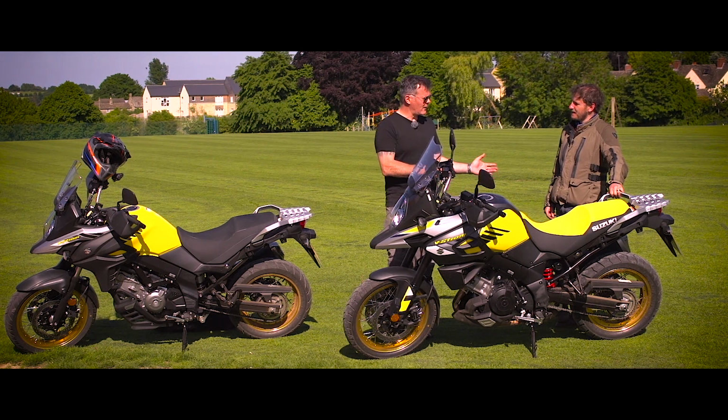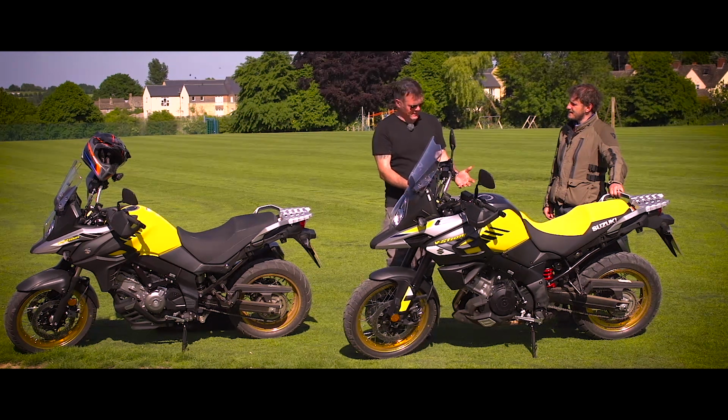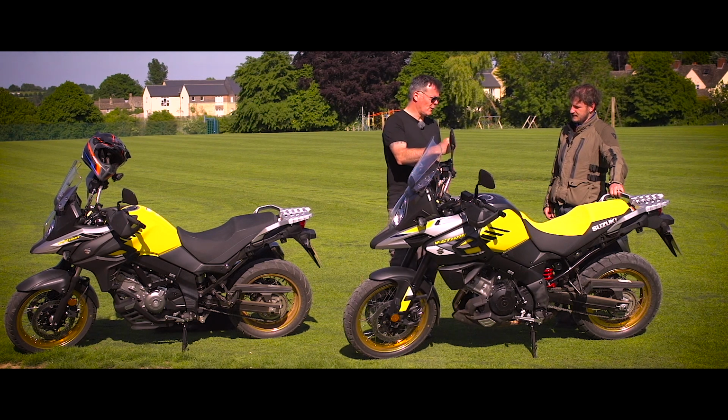We've talked quite a lot today about comparing it to the Africa Twin, and it's not really a direct comparison because the Africa Twin's a bike very specifically designed for off-road. I think this is perfectly capable of doing off-road stuff, but it's not an off-road bike. But I really prefer it on the road to the Africa Twin.